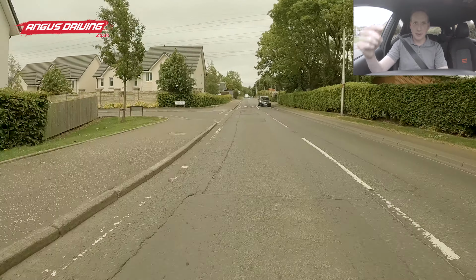Now we're going to turn right up here. There's the sign to say the turn's coming up, so mirror, mirror, signal right. The road is at the brow of this hill, it runs between these two trees. I don't know if I'm able to turn, so I'm just braking at the moment, and I'm looking along the road. I'm happy with what I see, so I'm going to go into second gear.